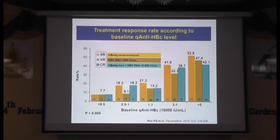And a recent baseline characteristic was published from China, from the Jilin Hou group. They looked at the anti-HB core level at baseline. You can see that a higher anti-core level at baseline is associated with a higher response, including E antigen seroconversion in up to almost 53%. And also DNA, mind you, with very stringent criteria, DNA less than 200 IU per ml, is seen in almost 50% of patients, and E loss plus DNA below 2,000 IU per ml is seen in 42% of those who have a high anti-HB core level at baseline, higher than 50,000 IU per ml.